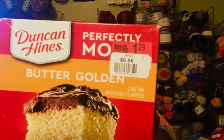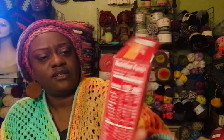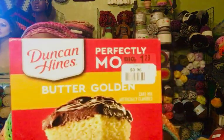So I also found these, which is another thing I like to take to people's homes when I go, is just to bake a simple white cake. This one is called Butter Golden. Duncan Hines, and this was 96 cents, so I bought 2 of those. And all of these so far didn't expire until January of 2023.